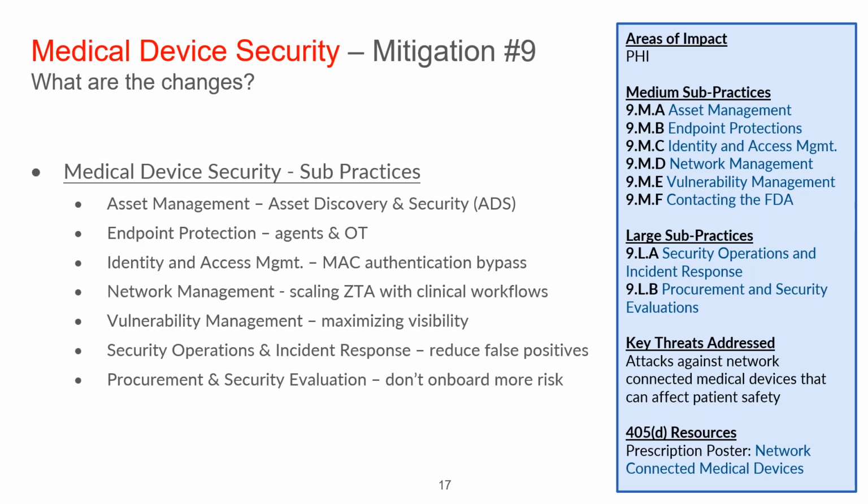Endpoint protection: what do you do with endpoint detection if the device doesn't support an agent? How does that even work? Identity access management, usually people are using MAC authentication bypass. We'll get into all this. Network is basically segmentation, then vulnerability management, security operations, and procurement. So these are all areas that are recommended, and they go into detail on them.